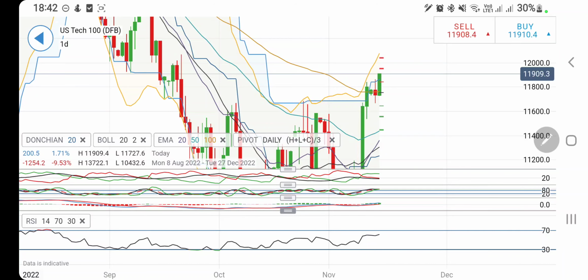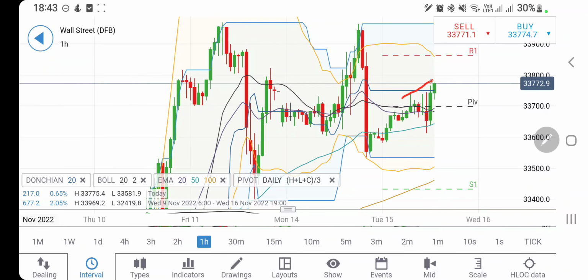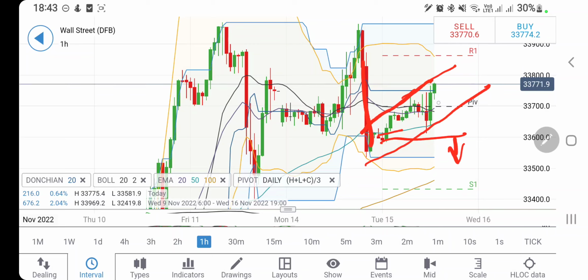Now let's have a look at Dow Jones. See, on the early charts, US 30 is also trading bullish. It is trying to, but see, after this drop, this should be considered a retracement, and once it drops below this zone at 33,600, you can certainly remain short. In fact, you can go short here at 33,700 itself, and below 33,700 you can expect 33,650, 600 as the major support.